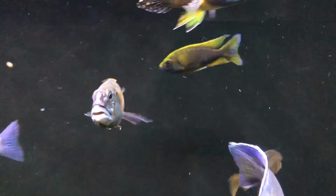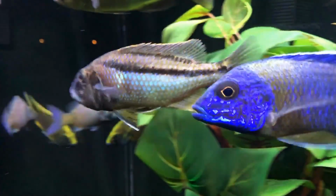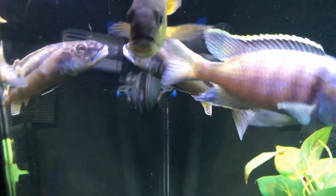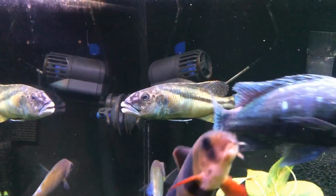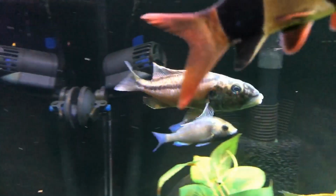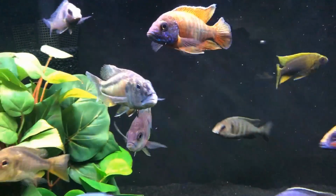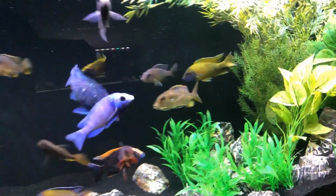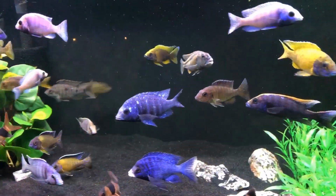But right now he's sort of in the shock of going into a new tank. A couple fish have sort of checked him out, and if you're familiar with cichlids, fish will usually go after a brand new fish for a little bit until the pecking order gets established, and then things will settle out, hopefully, unless there's something very, very wrong and a fish just decides to continue to harass a fish. But I will have to thin this tank out.